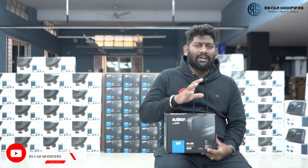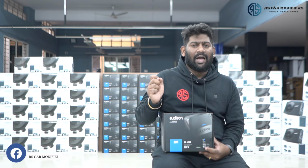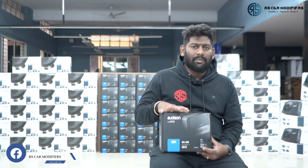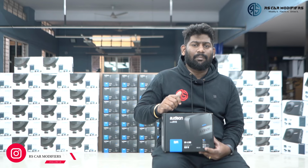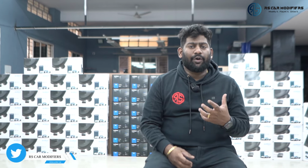As I have already given the options of the first speakers, which are APK 165, 165P and C2, all these 3 can be driven by this amplifier. So if you want a basic setup, like 4 speakers and an amplifier, or 2 speakers and a subwoofer, this amplifier can power all those options as well. Now I have explained all the basic speakers as well as the amplifiers. You got to know what kind of audio output can come from Audison speakers as well as amplifiers.